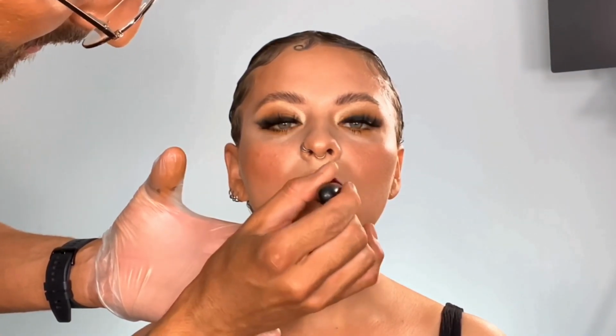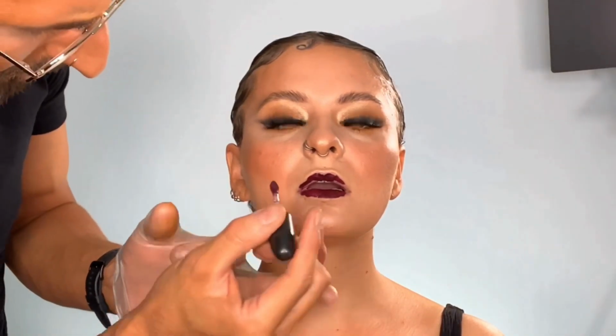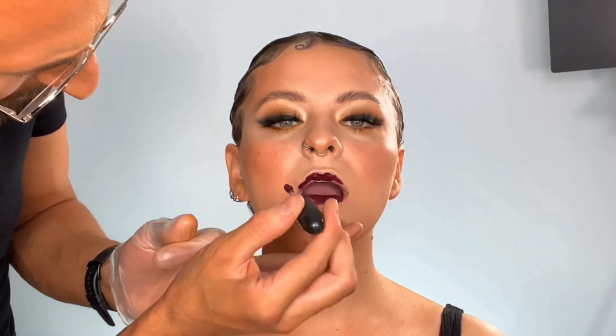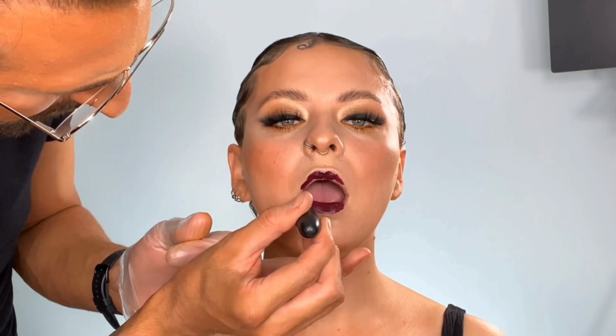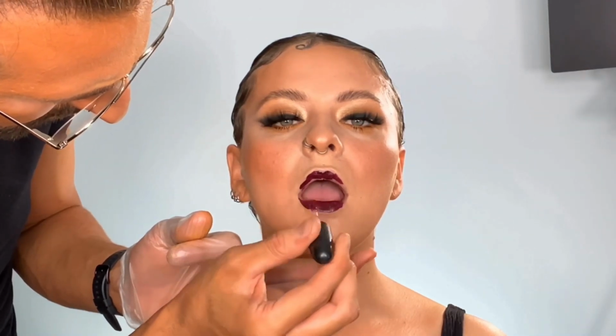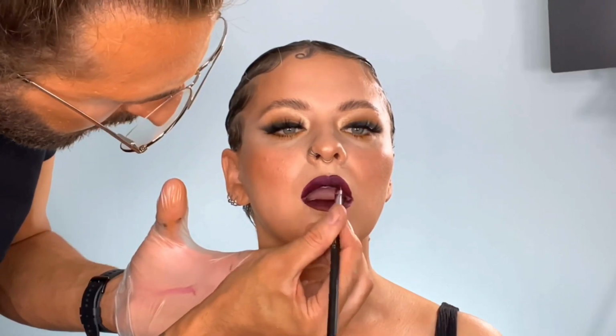Colour wise, I am using the MAC Cosmetics Retro Matte Liquid Lipstick in shade High Drama. This goes on as like a deep burgundy with a slight purple plum undertone. Very vampy, very high fashion. I love this colour, especially the long wear formula when it's got that lip primer underneath is so nice.